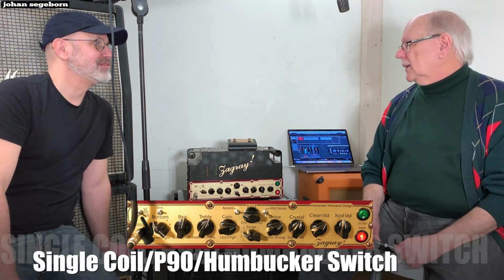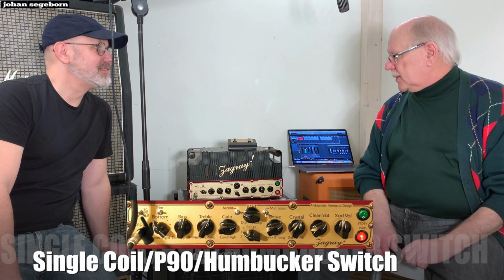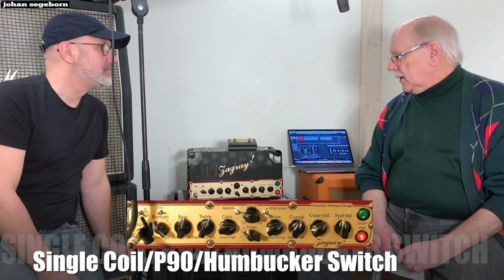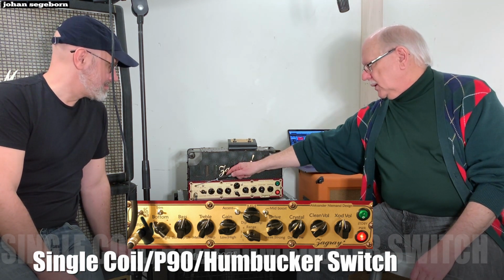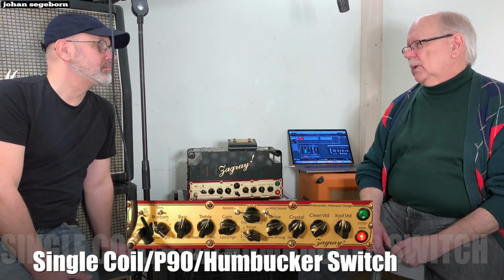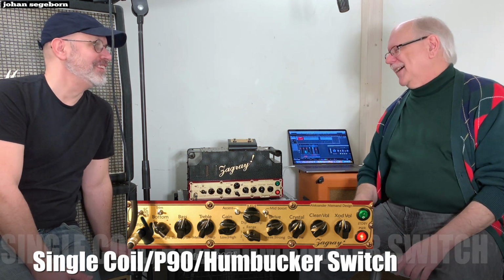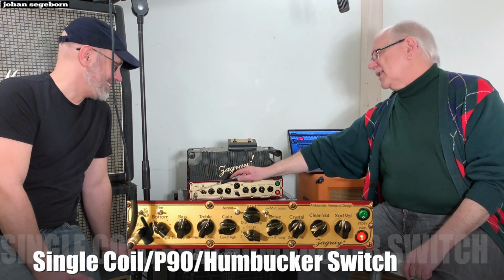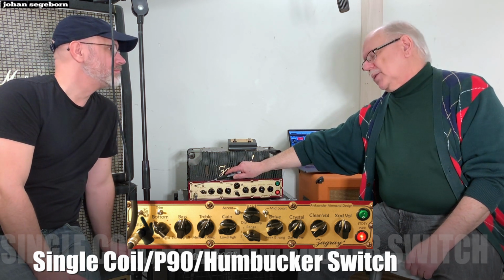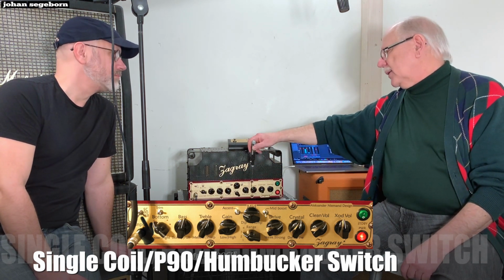Now I have to disclose one thing, because there were some discussions where people were speculating what it does to the input impedance of the amp. Well, I was a little mean. That switch has nothing to do with the input. It affects the voicing of the amp somewhere else down the signal chain.